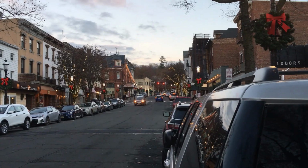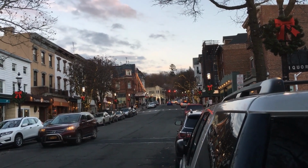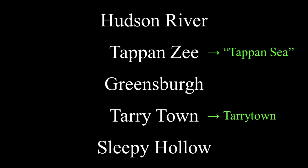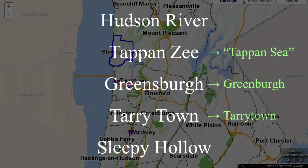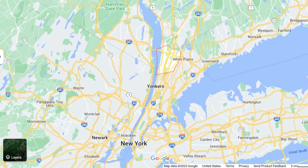Now in New York, all parts of land are either parts of cities or towns, and within each town, there can also be smaller municipalities called villages. So the town of Greenburg, without the S, contains the village of Tarrytown, as well as 5 other villages. Greenburg is the 12th biggest town in the state by population, and the 4th biggest outside of Long Island.